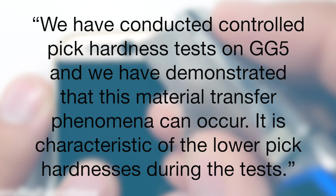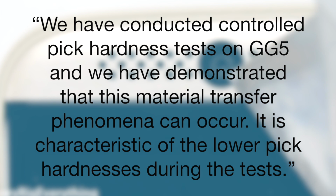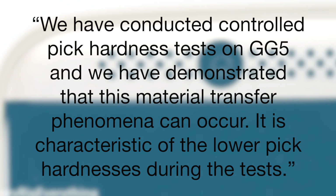Corning went on to say, and I quote, "We have conducted control pick hardness tests and have demonstrated that this material transfer can sometimes occur. It is characteristic of the lower pick hardness during the tests." So if Corning's theory is accurate, basically what we're seeing is the rubbing off of the softer pick on the harder display. Sounds like a reasonable explanation, but then we thought of this.